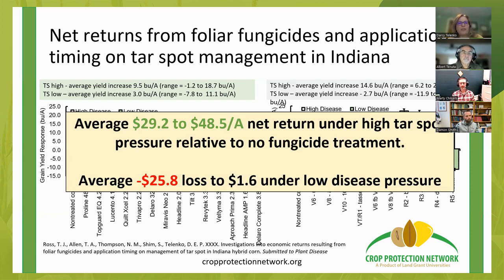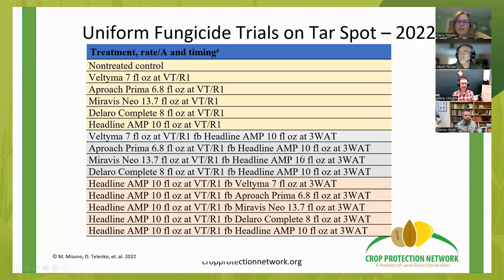So again, this is just proof of concept. When you have high disease pressure, it will pay right now to use a fungicide to protect against tar spot. Where you don't have tar spot yet, we don't need to be implementing a tar spot management program, in my mind. Any questions or any thoughts from the rest of you before I move on to the other trials?